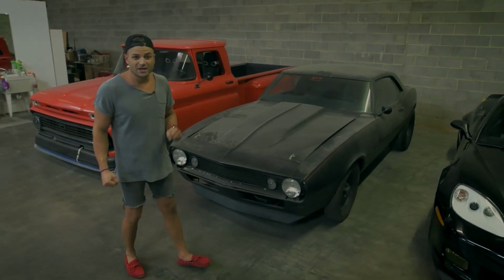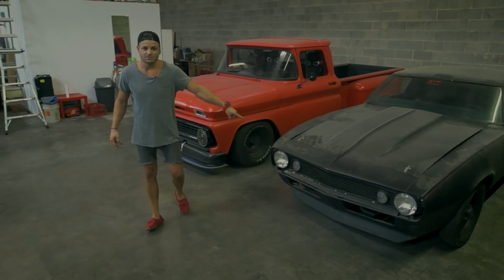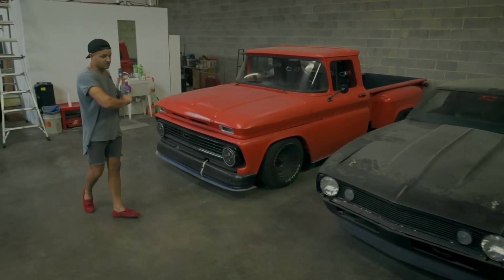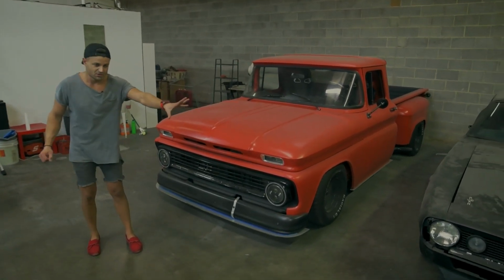427 with a 6-speed, you can't go wrong if you have the right tires on it. Speaking of good tires, this thing picks up the front end. It's a 396 stroker on a 68 Camaro. I've had that for a very, very long time, and the goal is to end up with an LS7 6-speed under the hood of that car.